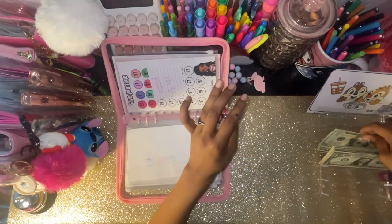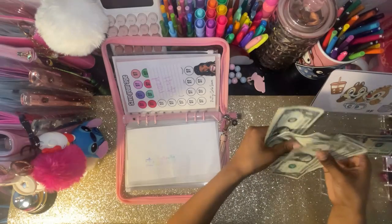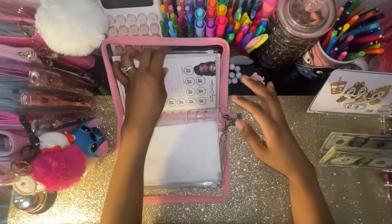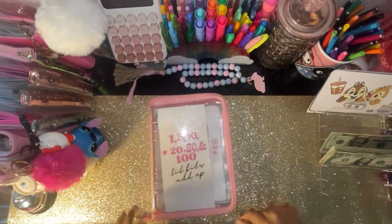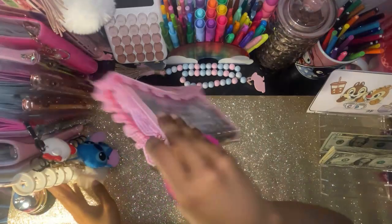Should we just go ahead and take care of that now? 40, 2, 3, 4, 5, 6, 7, 8. Maybe we'll take care of it next time because I wanted to get into some mini challenges. I think that's what I wanted to do.